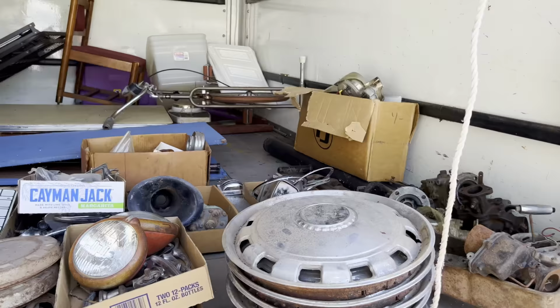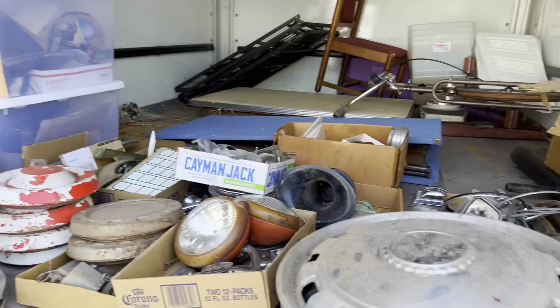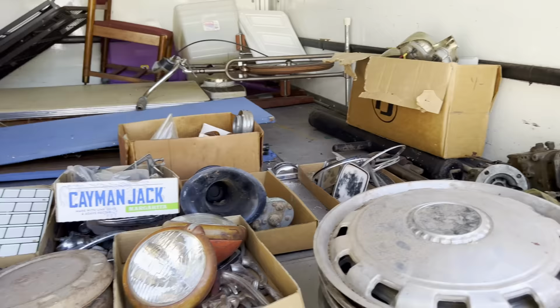Plus the Dodge Brothers, I have a guy interested in that as well. So if I sell that, I'll be sitting at over $1,000 in profit, and I still have all of this. Kind of figuring very conservatively, I would say there's probably around $2,000 worth of stuff in here.